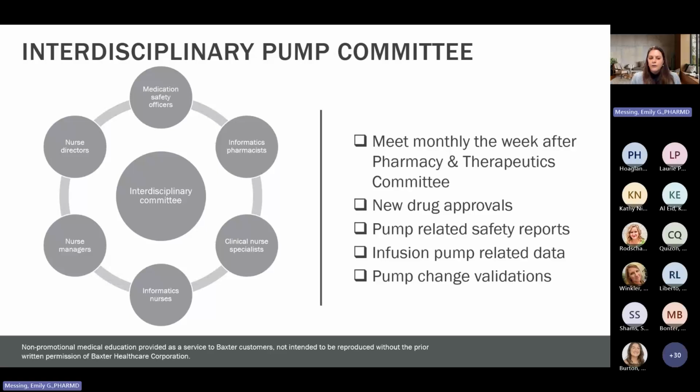So our committee here will review any new drug approvals. We'll also review any pump-related safety reports that have been submitted over the last month. Those safety reports can be about medications not being able to be programmed in the pump, they can't find them in the pump, or if they feel like there is a better way to have the pump set up, we will ask our frontline staff to submit those as safety reports to us so that we can review those on a regular cadence with the committee and ultimately make a decision if a change is needed in the pump.